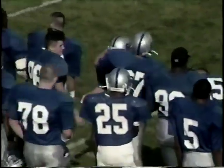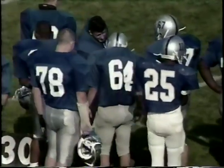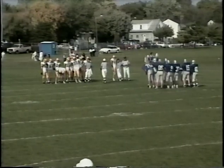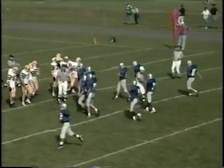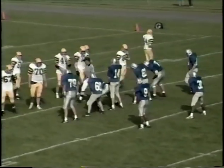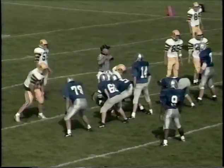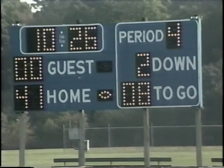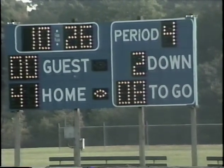Clock has stopped at 10:37. I don't know if it's an official timeout or not. I don't know what that was all about. But now the clock will roll. And in fact, the clock blew up. The scoreboard clock has gone out here. And now it's back on. Stopped at 10:26.